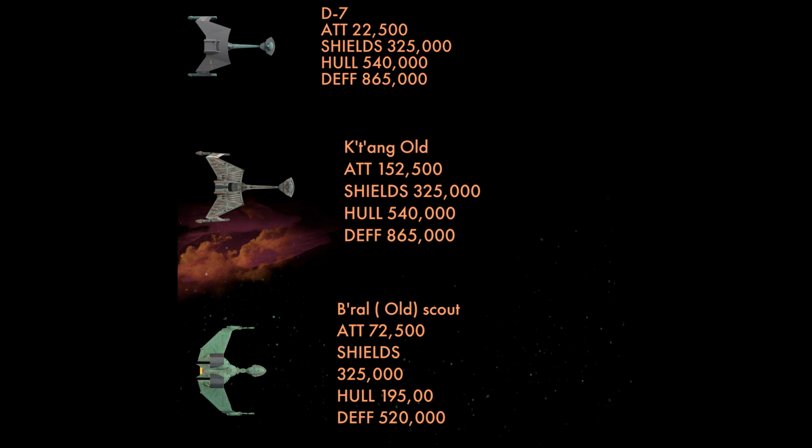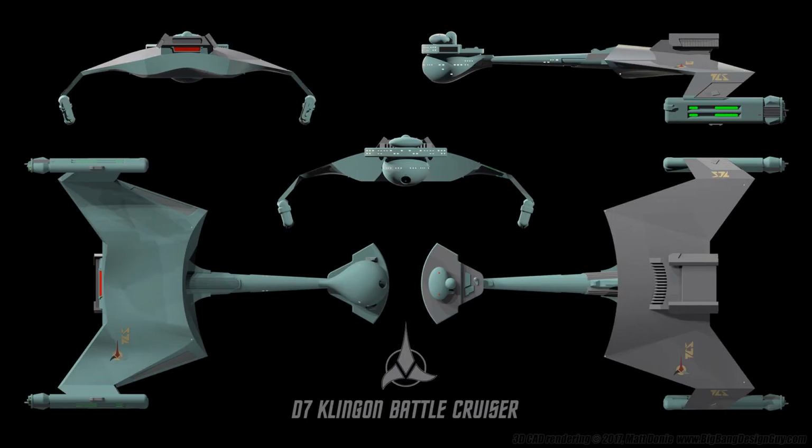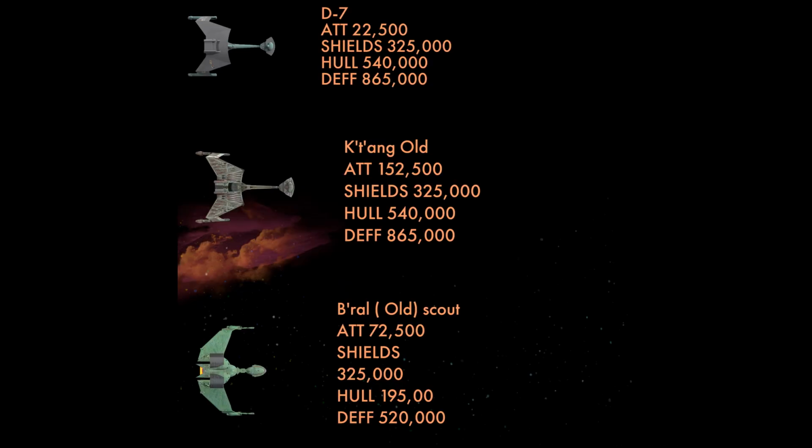So the D7 class AM Katanga display is a modified version of the D7. The D7 is capable of carrying 6,000 metric tons of cargo, it has 5 shuttlecraft, it can carry up to 220 troops, and has a crew of 352. Now, the original D7 does not have a photon torpedo launcher and is equipped with only 4 disruptors. When we look at the comparative analysis to the Katanga, we know that the upgraded Katanga has stronger weapons, with 6 disruptors as well as 2 photon torpedo tubes.